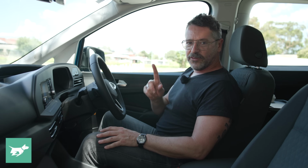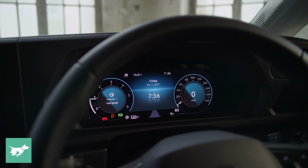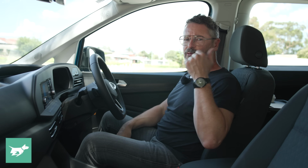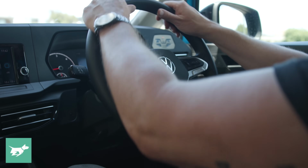This spec here though, the Life, isn't quite to production spec. It should have the full digital cockpit pro here. It should have keyless entry and start. It should have rear tinted windows. It should actually have adaptive cruise, which this one doesn't have. But everything else that's in here is relevant to this model, which means, you know, a leather wrapped steering wheel.